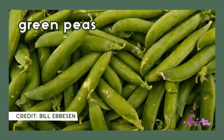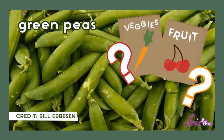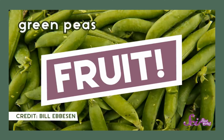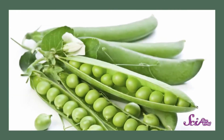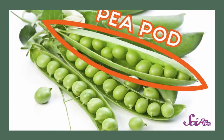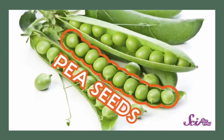Let's try one more. How about green peas? Fruit or vegetable? Believe it or not, peas are a fruit. Pea plants make flowers, and parts of these flowers become the fruit that we call a pea pod. If we eat the peas in the pod, we're actually just eating the pea seeds.